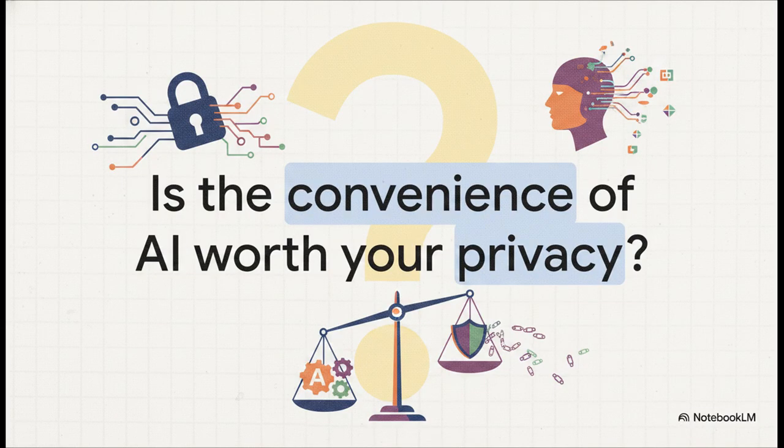Look, AI gives us some pretty amazing and convenient tools, no doubt about it. But we're starting to see it can come at a pretty steep price. So the real question, the one we all have to answer for ourselves, is this. Where do we draw the line? Is all that convenience worth our privacy?